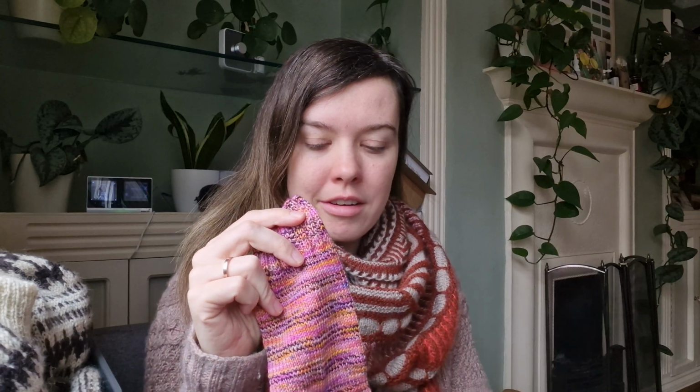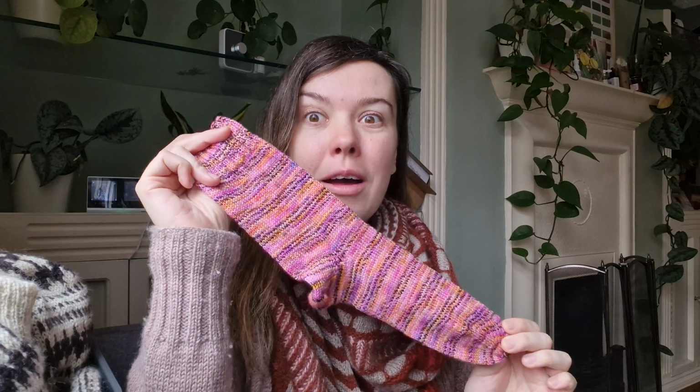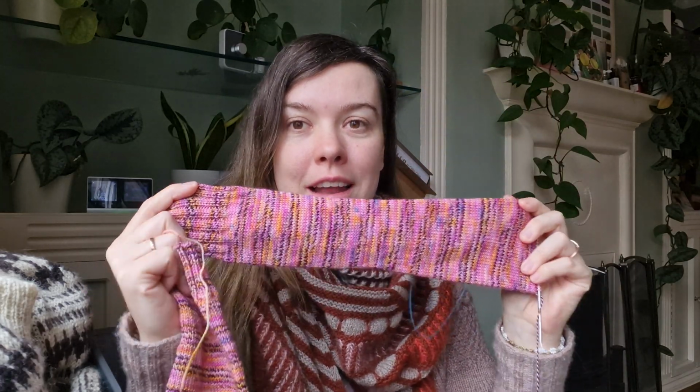What should have been a finished object are these socks. So you may remember this is the zebra yarn by Felt Fusion. Don't know the colorway. I talked about it last week. I've been knitting a lot of socks. And this one is so close. I am on the toe decreases. But I didn't manage to finish it last night.